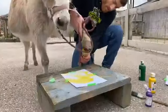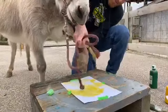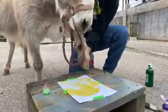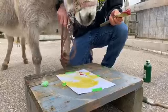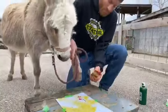Okay, so we're getting ready for the hoof print, the finale. Here it comes. Sometimes when Ella paints, she does sign her work like this. Step up. So sometimes she signs her work with a hoof, sometimes she'll sign her work with a hoof print.